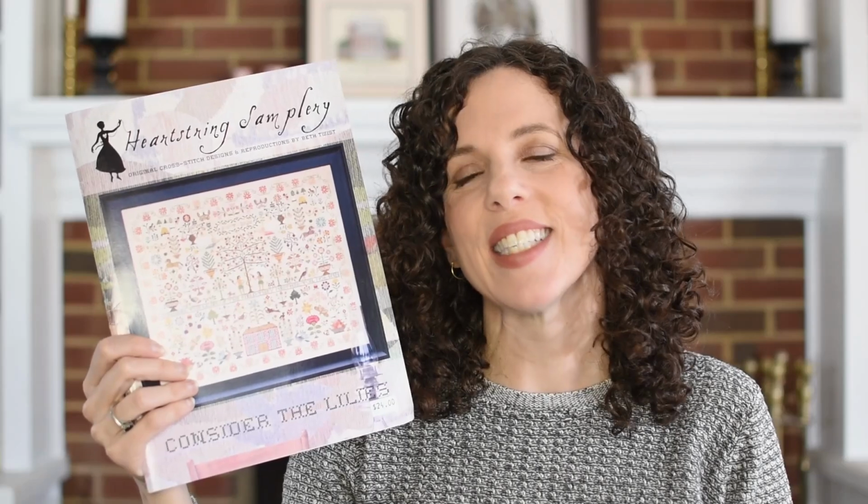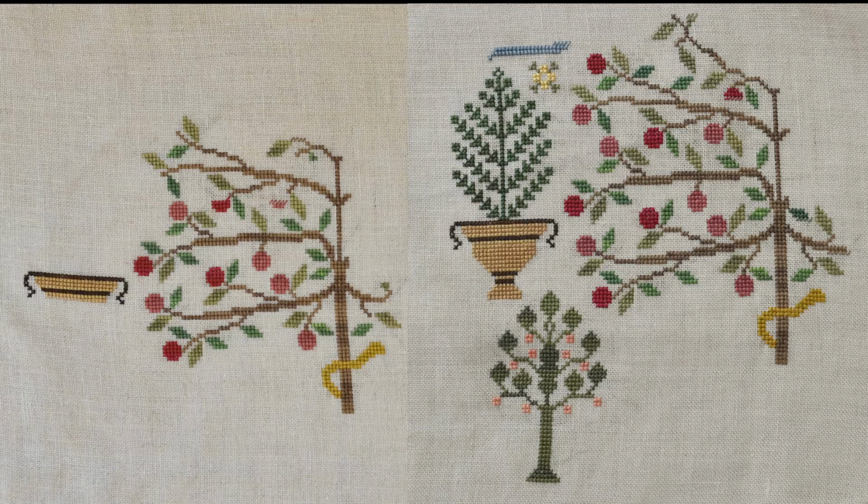Heartstring Samplery, Consider the Lilies. This is my largest piece. Not the most stitches, but definitely the largest piece. And I am doing this with all the called for flosses. It uses all of the over-dyed cottons, Classic Colorworks, Weeks Dye Works, and Gentle Arts. And I am doing it on the called for 28 count Winter Brew linen by R&R Reproductions.